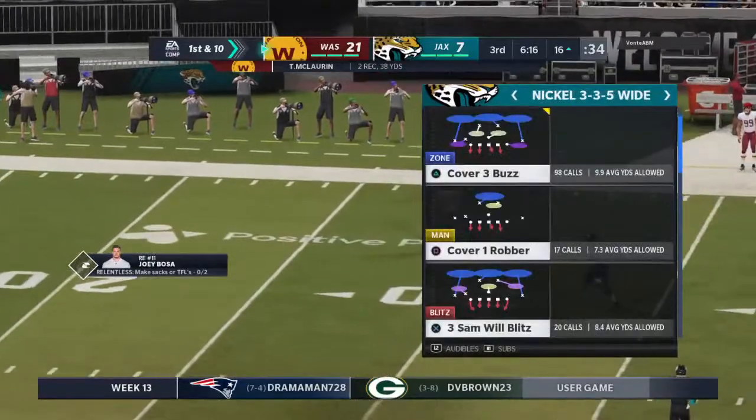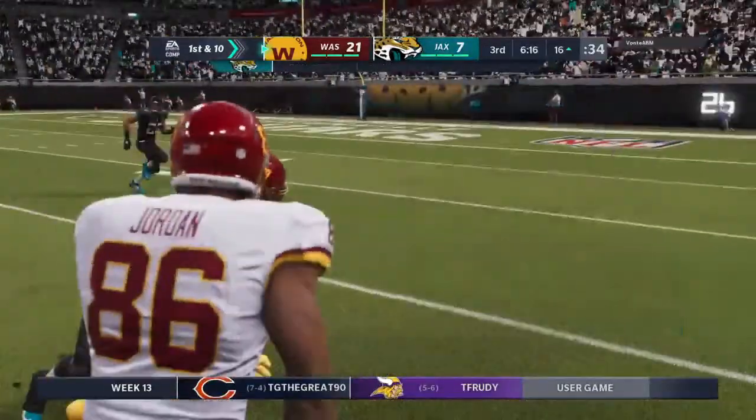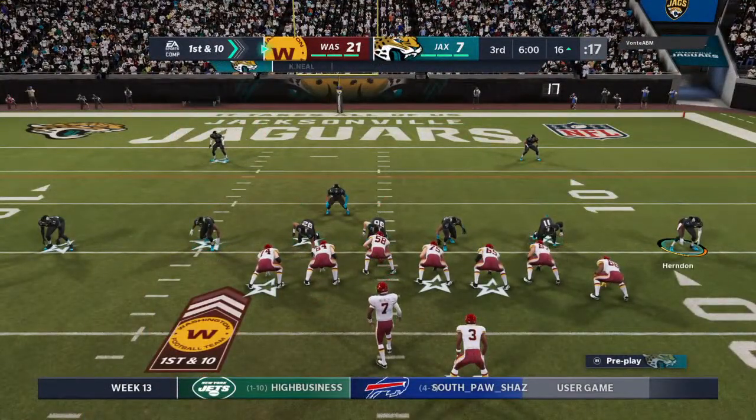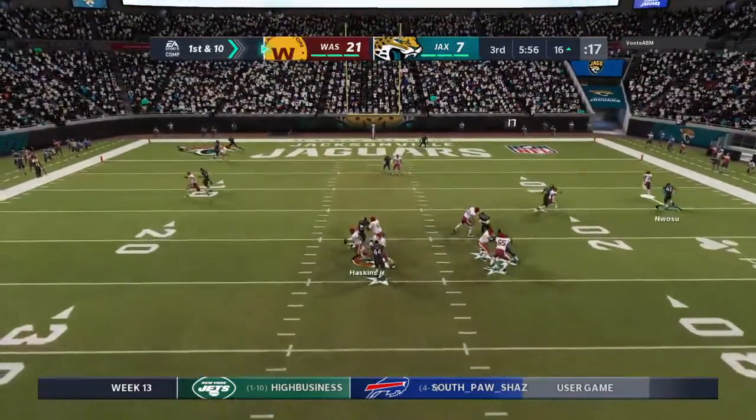I guess that answers the question of whether or not they're going to try to play conservative and protect this lead in the third quarter. And I think this is something we're seeing more and more of in the NFL. Teams not playing to protect leads, teams playing to extend them.